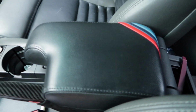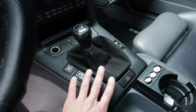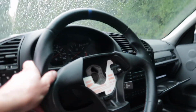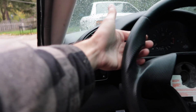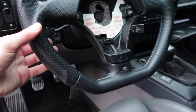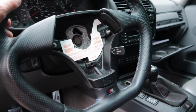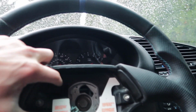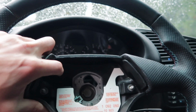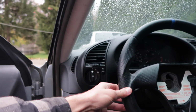We got a refinished center armrest, a suede stitched boot, which is really cool. And now this wheel confuses me. This is a rewrapped, refinished wheel, but you can see it's kind of aggressive, and it's got a flat bottom. It's got an M. So this, to me, seems like an OEM wheel? Oh, it is an OEM wheel. So there's BMW insignias on it. So this is a refinished OEM BMW wheel.